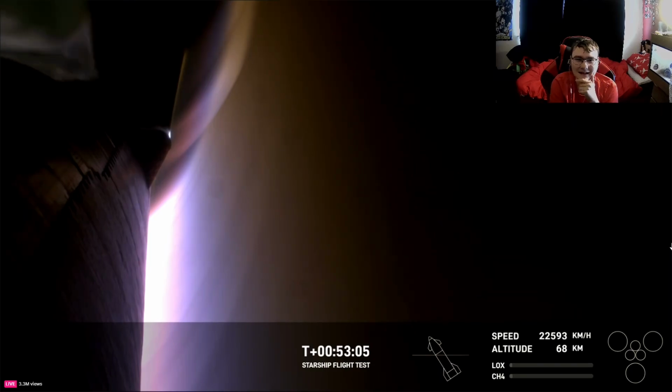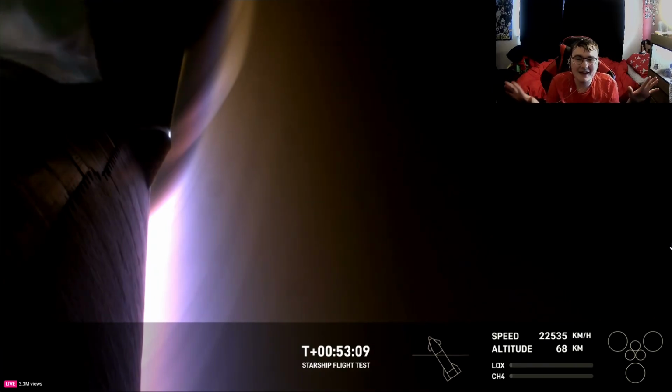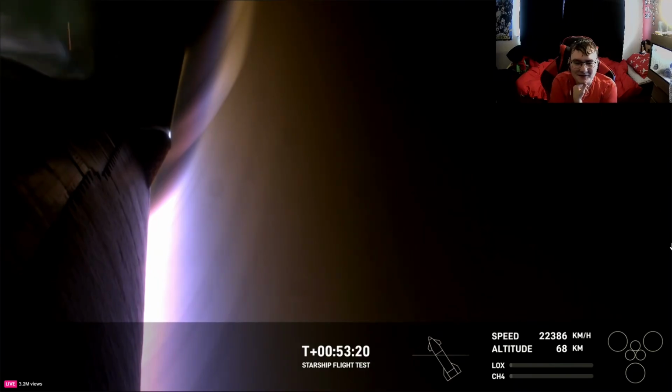You're seeing essentially the flame build up as we go through re-entry. As the atmosphere gets denser, you're starting to see a few more particles, plasma spreading out around the aft end of the ship as they approach their landing site on Mars.